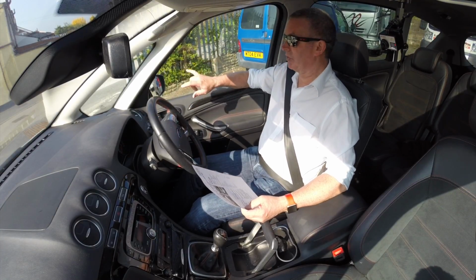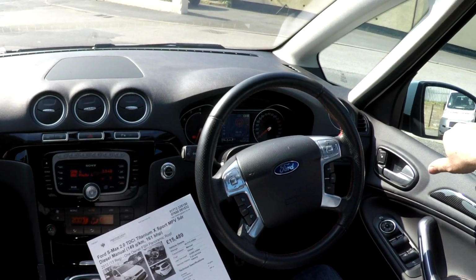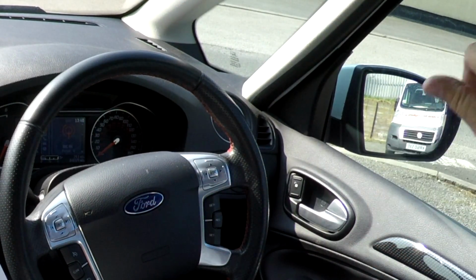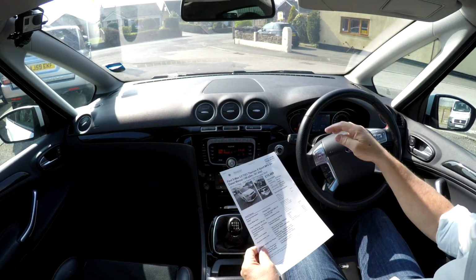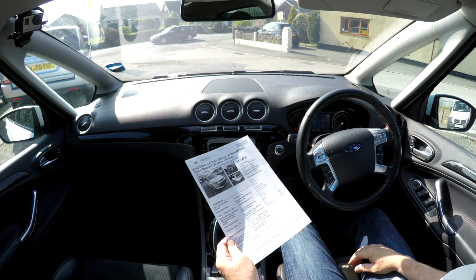Right, I'll try and demonstrate this on the drive, but in the door mirror there's a picture of a car, and that should illuminate. Same on the passenger side when there's something overtaking me, which is in your blind spot. Also, I'm pretty sure this car's got lane departure system, so we'll try that as well.